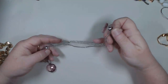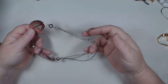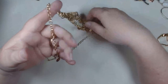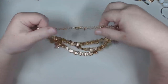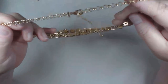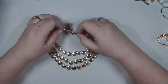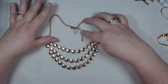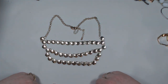This connected to somewhere, maybe to here. I think we're missing a bunch of this necklace. Okay, craft. Ooh, this is heavy. This is nice and heavy. Charming Charlie. You know what? It surprises me that sometimes Charming Charlie has some questionable craftsmanship. And then sometimes, like this piece, has some weight.